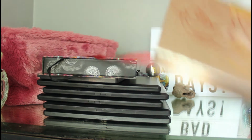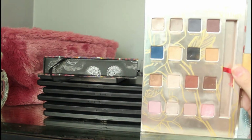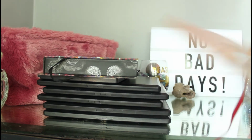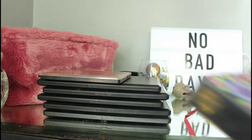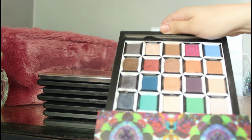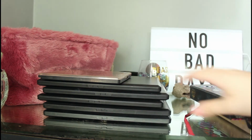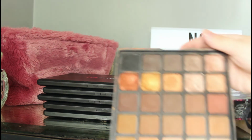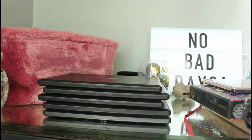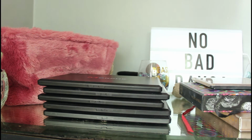Definitely keeping my Beauty and the Beast palette. Y'all know I love this. Sorry, I know this angle is so bad, but definitely keeping that. Also, definitely keeping my Alice in Wonderland palette. Love it. Keeping this Morphe palette here. And then I have 5 of the big palettes. Okay, so those are the things I'm keeping.